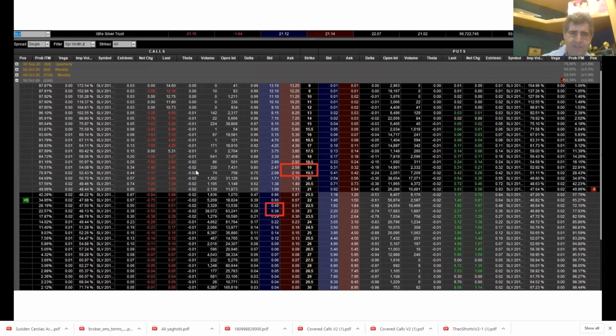The theta, as you can see, is 2 cents and stays 2 cents. So that's how you negate that. And it's the same thing with Vega. Vega is only a penny and 2 pennies. So again, the volatility will also be negated, actually in your favor. What happens is you're selling the higher volatility and buying the lower volatility.